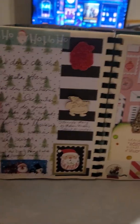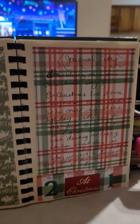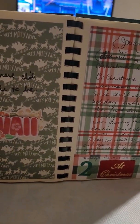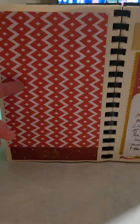This prompt was Santa. So I pulled out a bunch of little Santa things that I had. This journal entry, this prompt was road trips. I didn't have any road trips to go on, but I did write, didn't have anything to put here, so I put this today, where I'd like to be. And I wrote that we didn't really go anywhere. We don't usually go anywhere on Christmas except maybe to my parents. I have, unfortunately, another blank page, but it's fine.